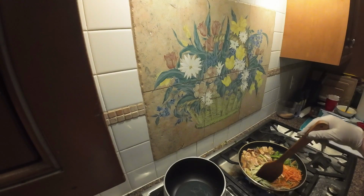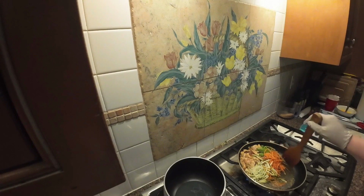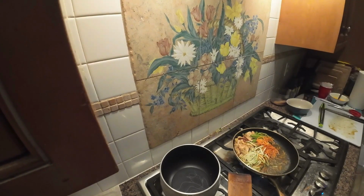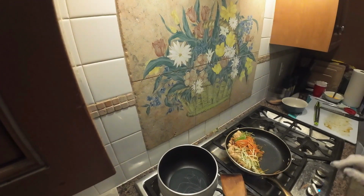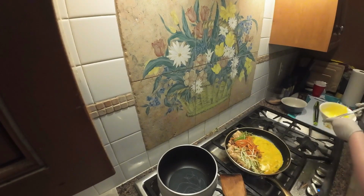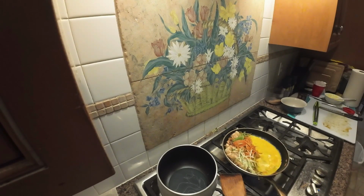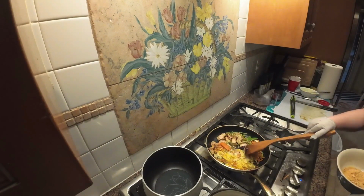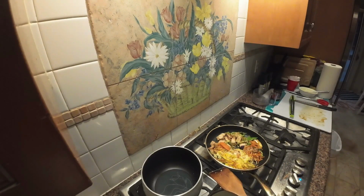I add water to help the food cook faster, and the veggies will be cooked soft. If you want to have the crunchy salad type, you can choose to add some more on top of the cooked bowl. Now we're ready to add eggs. And when the egg is about half done, mix it well with all the ingredients, and we're ready to add the soaked vermicelli noodles.